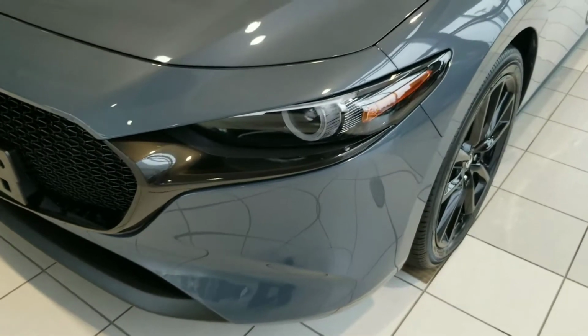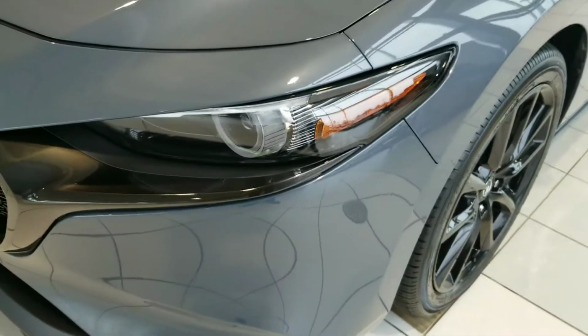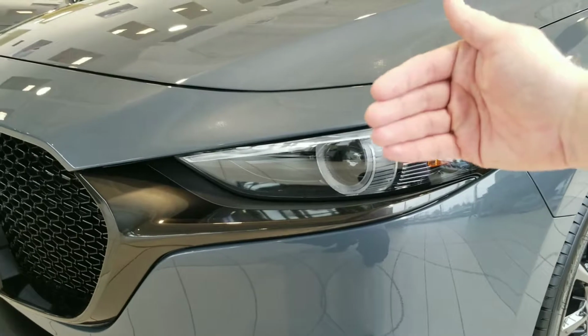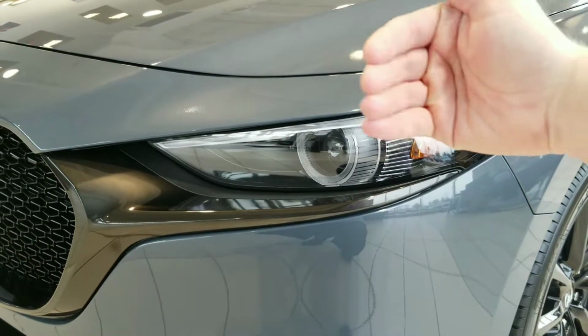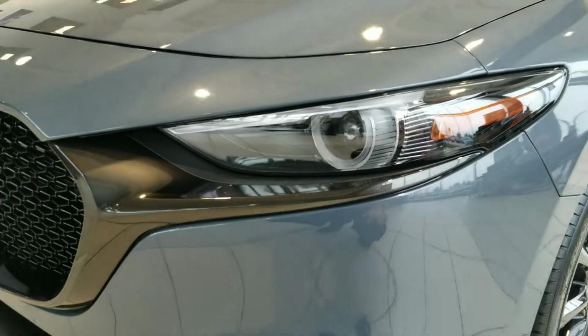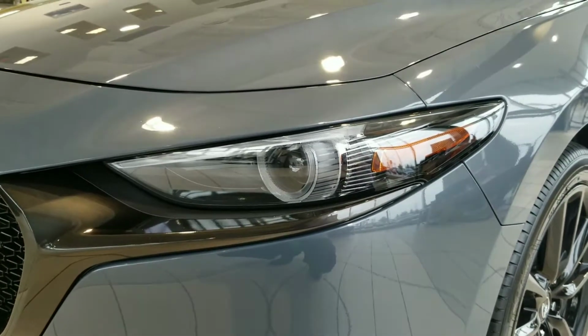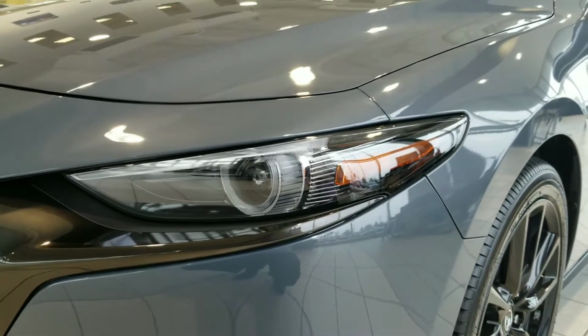Also on the GT, you're going to be getting automatic leveling front headlights, which means the headlights themselves, as you're turning around a corner, will actually turn up to 15 degrees. So going around a corner, it's going to light it up so you can see where you're going. Excellent feature. And that's also got the adaptive front lighting system.